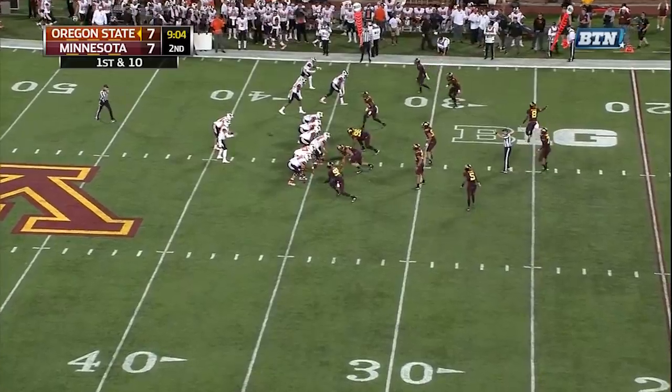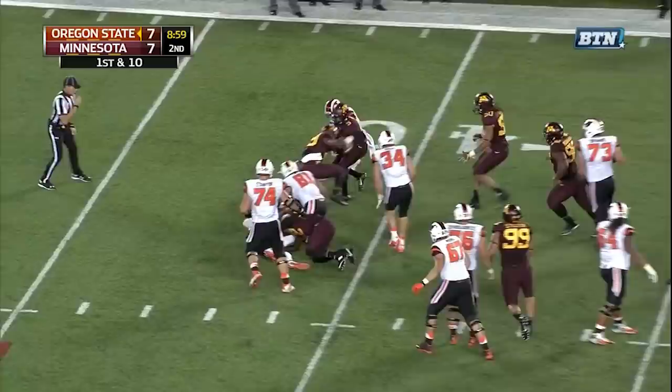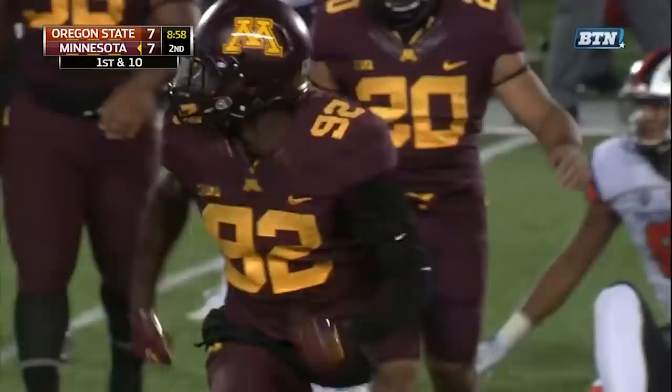Taken an outside linebacker, number 50, Jack Lynn, and put him inside. Oh, my! Again, it's Devers knocking it away, and Minnesota's got the football. Kamal Martin on the pickup.